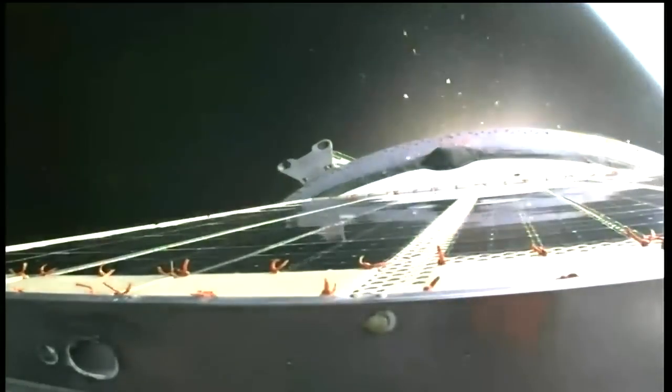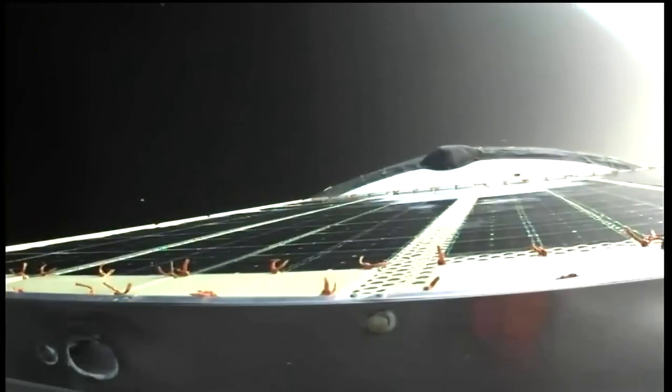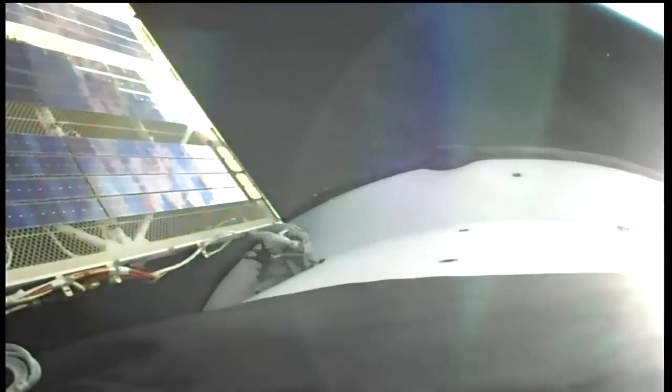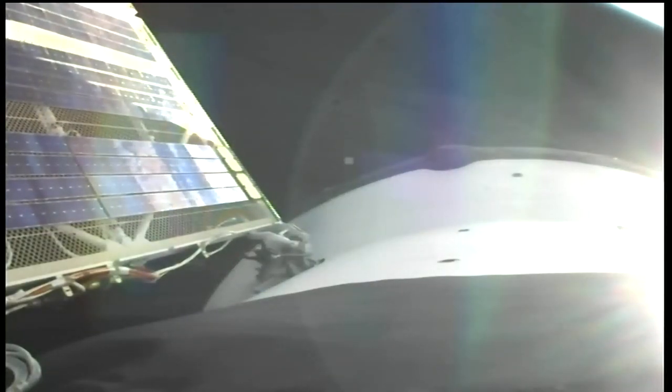We have confirmation of third stage shutdown and orbital insertion. And we have confirmation of spacecraft separation. Progress is now in its preliminary orbit, traveling at approximately 17,500 miles per hour at a preliminary altitude of 125 statute miles. The solar arrays and navigation antennas are now deployed, and we're standing by for a test of the external television camera.